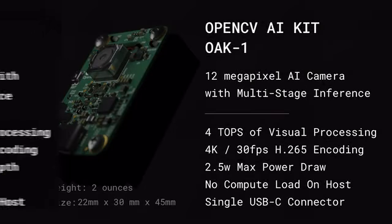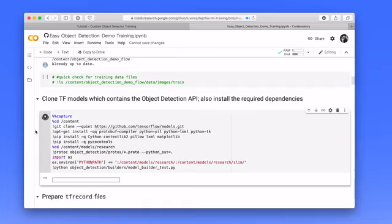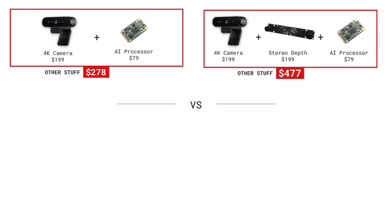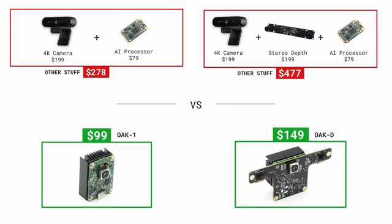With a few lines of code, you can run multi-stage processing and pass off detection and re-identification results to other included networks, like pose estimation, facial landmark detection, optical character recognition, and semantic segmentation. You can even use free online tools to train your own networks. Not only that, the OpenCV AI Kit is the most affordable, complete spatial AI system in the world. In fact, many of the individual components would cost more than either OAK-1 or OAK-D during this campaign.